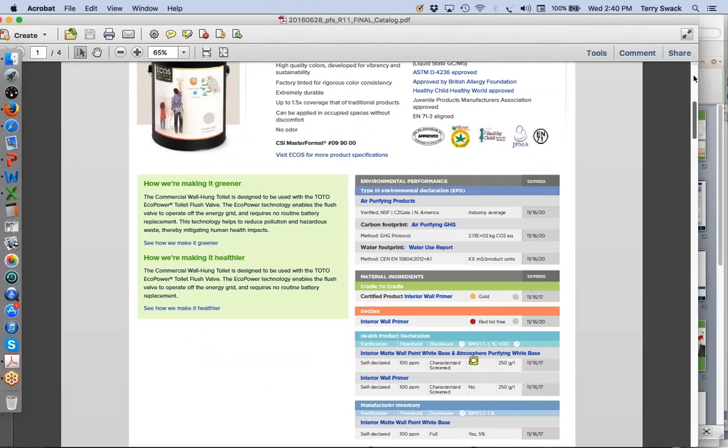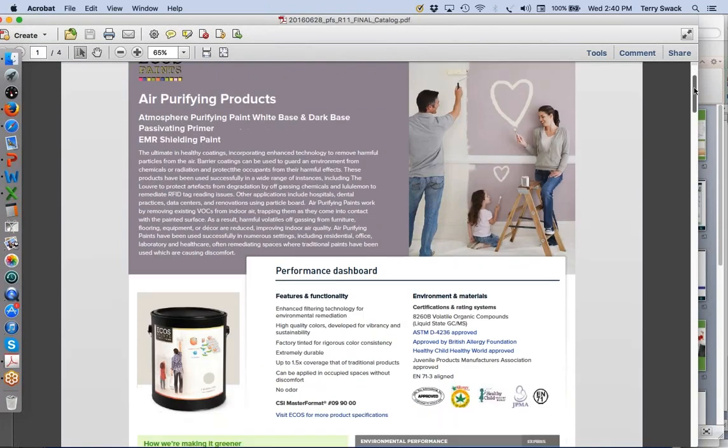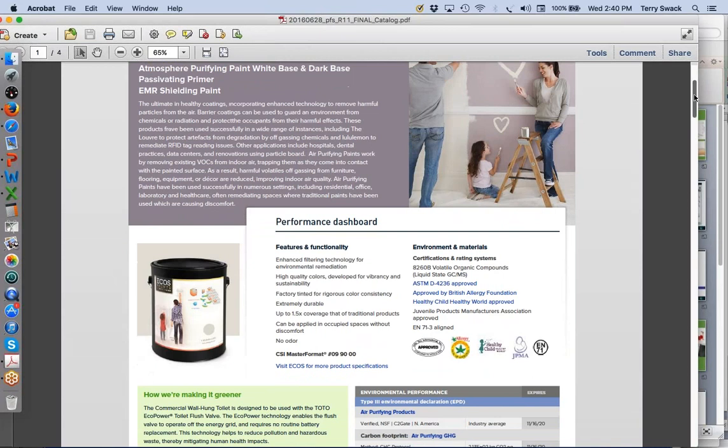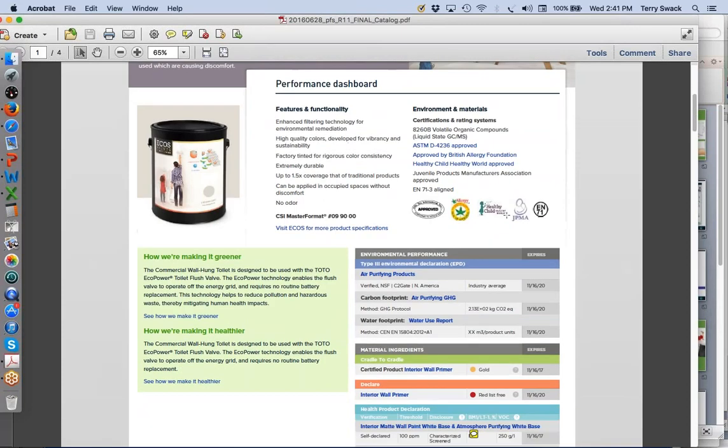This is just a PDF. This is not a live example. But again, you can see the performance fact sheet is based on page 1 of the transparency report. Here in the certifications and rating systems, it links to any green product certificates that the manufacturer might have, links into the website to the actual product pages. These link to the websites of the rating systems or the organizations that confer those certificates.